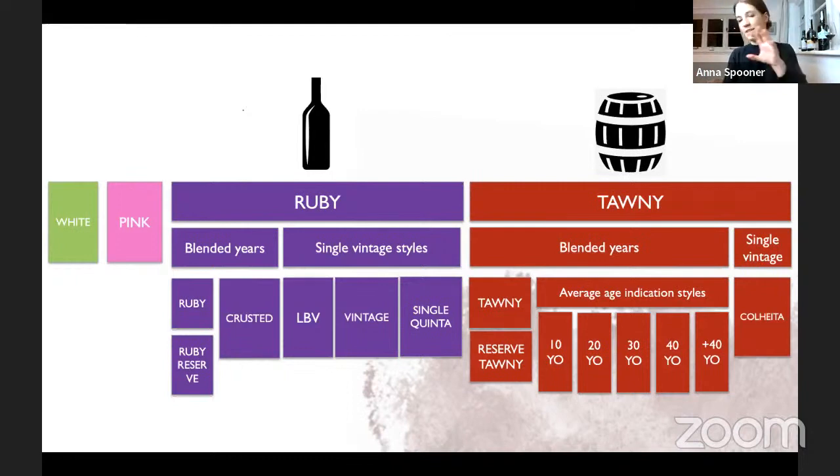So the reason I wanted you to have a ruby first is that ruby is almost arguably port in its purest form. But ruby is also the group name for some of the most significant ports. So I've put ruby across the top, but let's start at the left. There are types of ports that are ruby, and we call it ruby because of the color. Tawny, because of the color, means that it's had some oxygen in it.